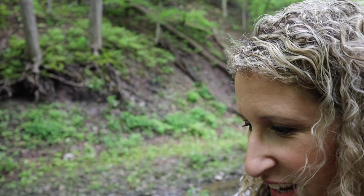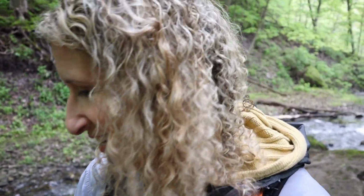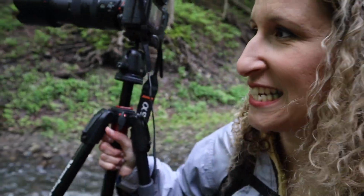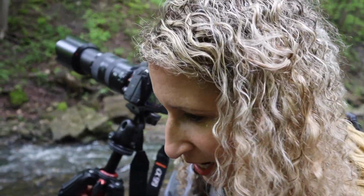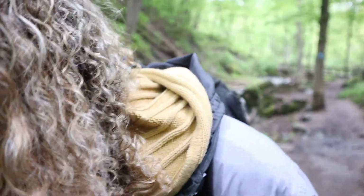For me, it's never about the gear. If I can get away with not using gear and just having my camera and just enjoying what I'm seeing and capturing it just in camera, I'm very, very happy. I need to get closer and see what else I can see. Beautiful, I haven't even hit the main falls yet.